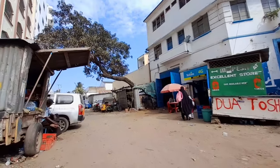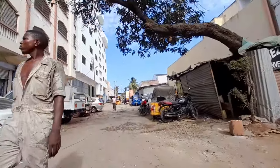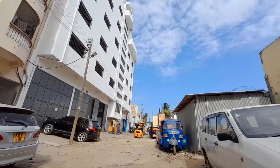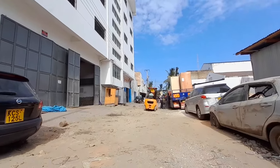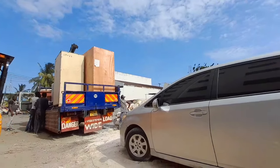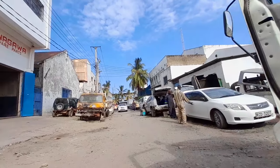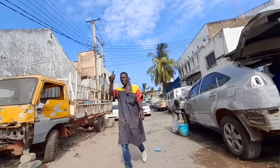Let's walk this way. Wow, this is a beautiful view. Wow. Bado mnaendelea? Eh, narudi kule. Sawa sawa.